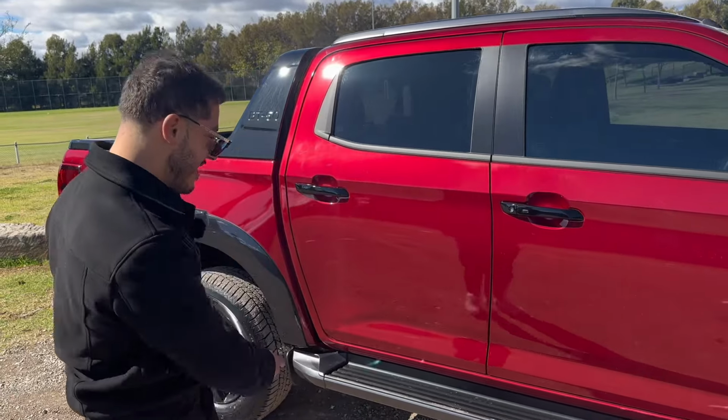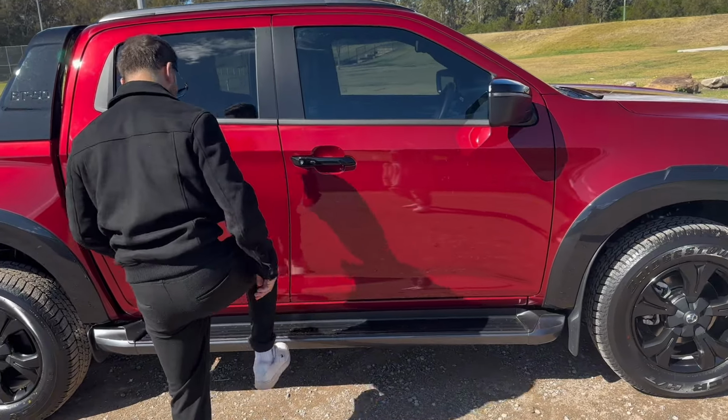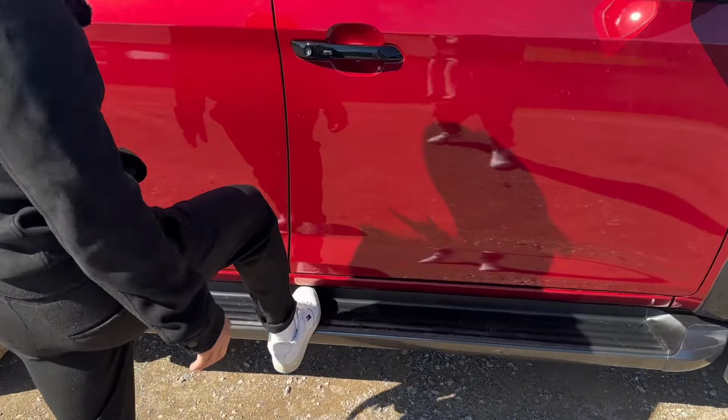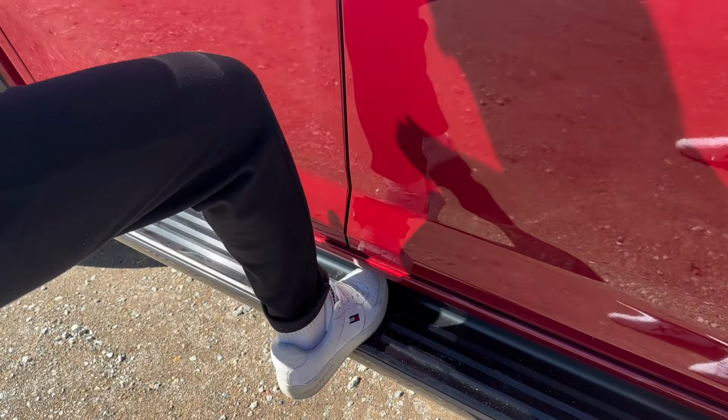Side step here. With the black side step here. Now let's actually see the depth. One thing I've always wondered is when you're stepping on these, some cars, especially utility cars, don't give you enough room to step on. I think this is borderline enough.